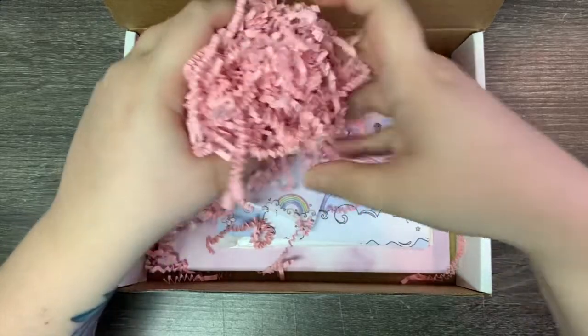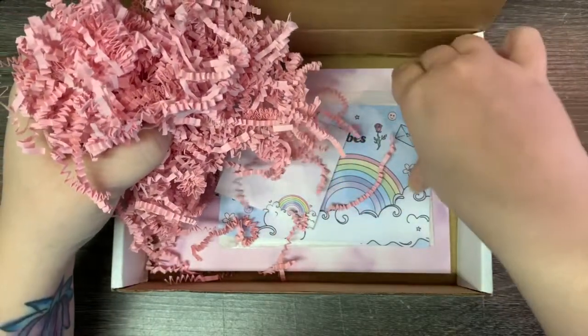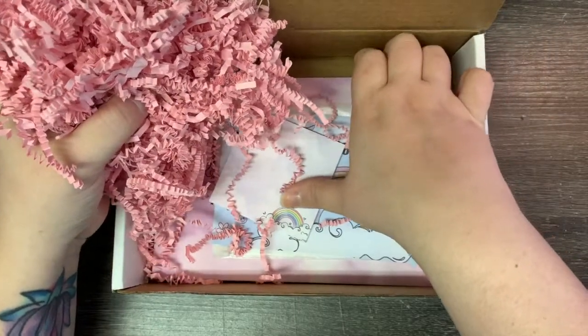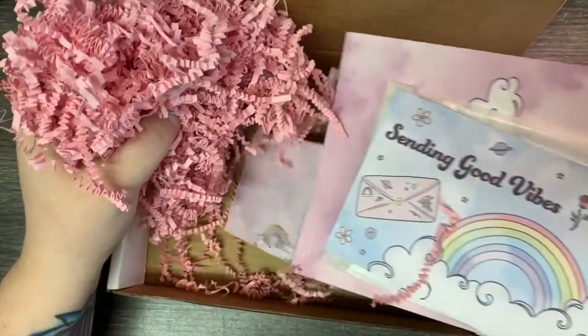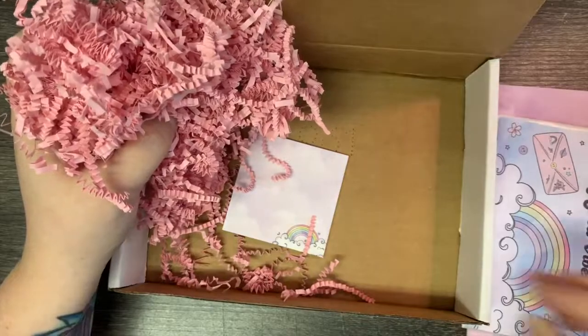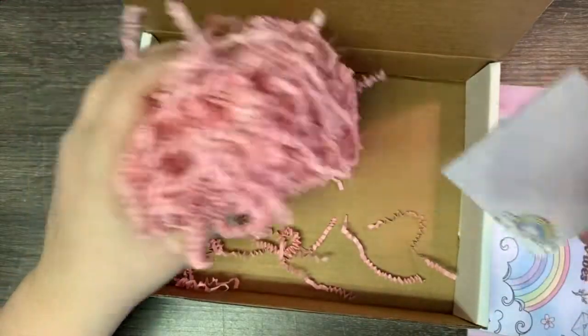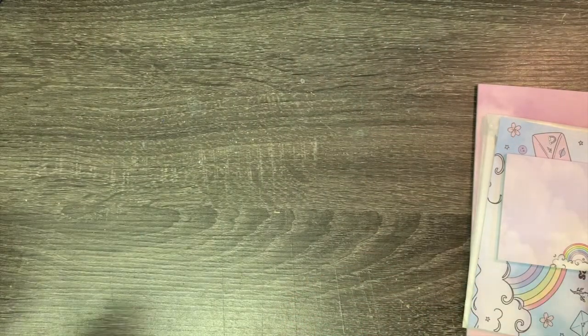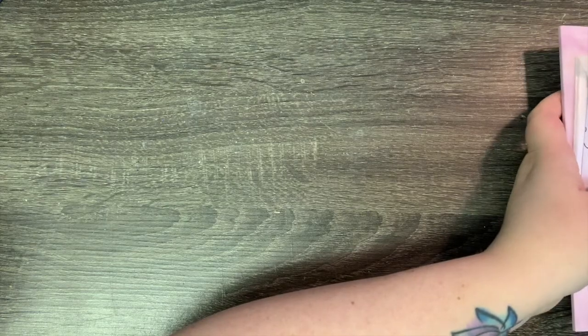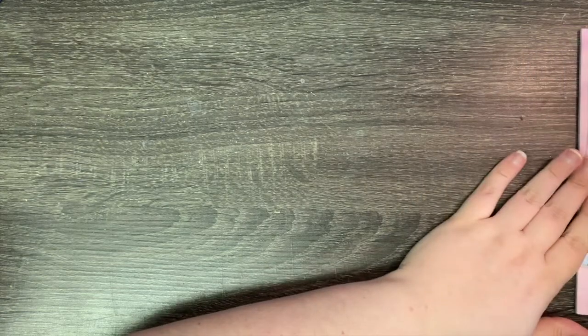All right. Ooh, a journal. Oh, I get so excited. Ooh, there's some new stuff in here. This is very exciting. I am seeing some stuff that I have not seen before. Okay, so let's put that to the side. All right, so let's go through everything one by one.